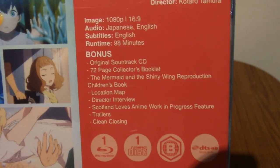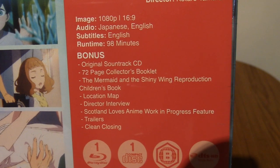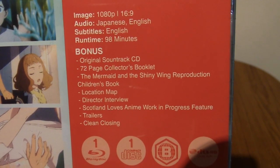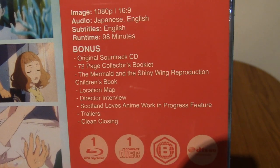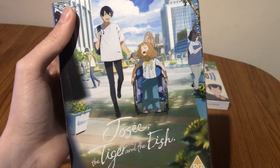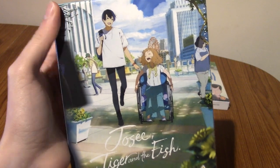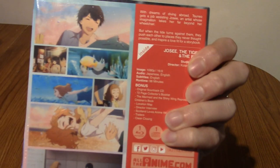But this comes with a ton of stuff. So it comes with a soundtrack CD, a 72-page collector's booklet, a recreation of a children's book, and a location map, along with extras on the disc. That is crazy amounts of stuff. Now, admittedly, I haven't seen the movie, but that sounds really cool. I mean, it does look like a heartwarming, kind of beautiful anime movie.